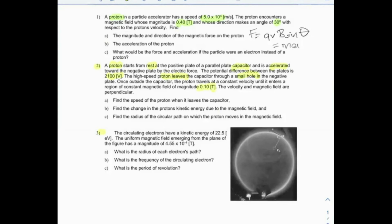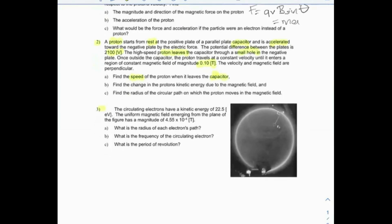So a couple of things that we need to figure out. We need to figure out the speed of these charges as they leave the capacitor. And then find the change in the proton's kinetic energy inside the magnetic field. And then find the radius of the circular path. So that's what we need to do. All right, so those are the things that we will have to figure out.